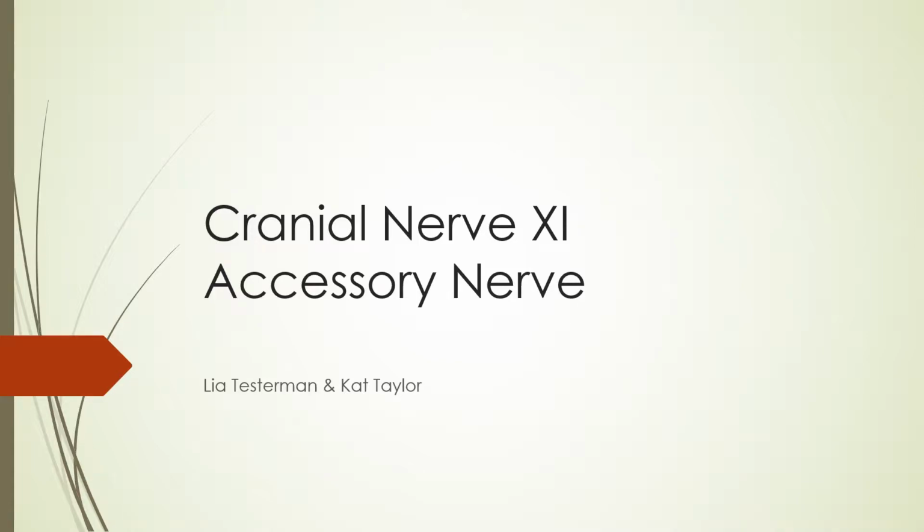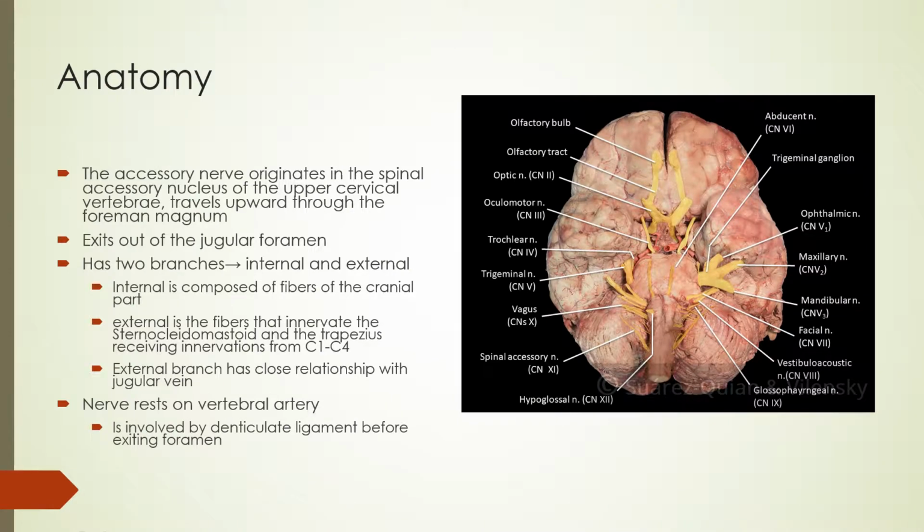Cranial nerve 11, the accessory nerve. The accessory nerve originates in the spinal accessory nucleus of the upper cervical vertebrae. It travels upward through the foramen magnum and exits out of the jugular foramen. It has two branches, the internal and external.